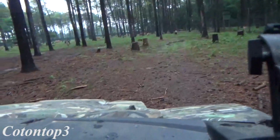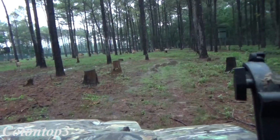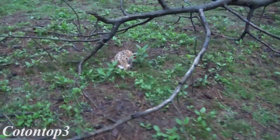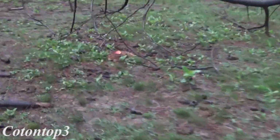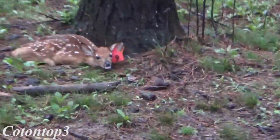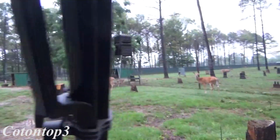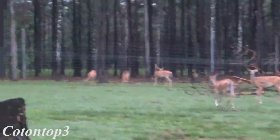What we're doing now, we're riding a pen looking for new babies. The babies are dropping right now. And maybe we'll find a new one here in a minute. Y'all see it? And these are some big does too, man. Jason's weight normally runs around 150 on the does, and his big does are 200 pounds. I mean, these things are some big deer, man.